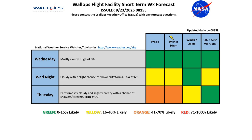And then for Thursday, we can anticipate partly to mostly cloudy conditions with some slightly breezy conditions persisting, and a chance of showers and thunderstorms, and a high of 79. And for those winds, at the moment, the models are depicting that they're going to be just under advisory criteria, but just throwing out some awareness to get people thinking about the possibility. At the moment, it's not looking like a super strong scenario, but certainly something that's possible.